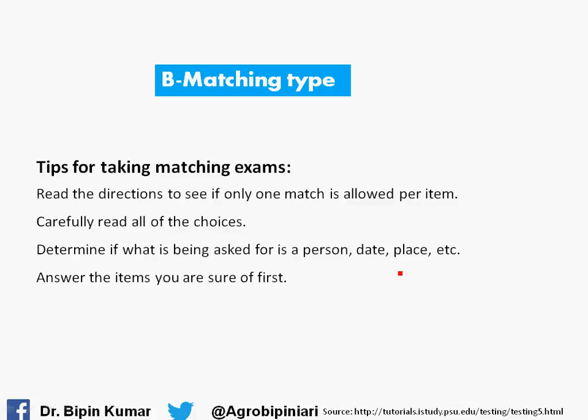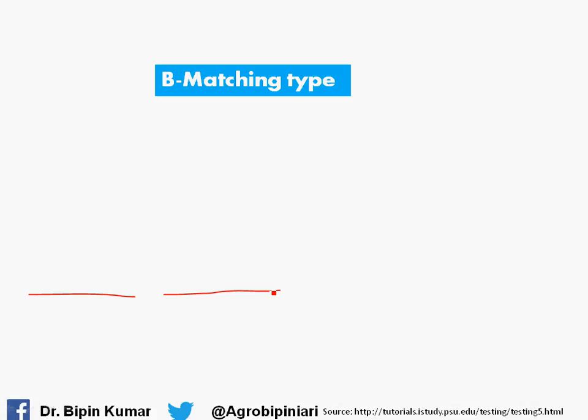Suppose some contribution is given on this side and they are asking the name of the scientist who gave it. Suppose some scientist has given something in a certain year, sometimes they are asking in which year they gave it. So first of all, answer the items you are 100% sure are true. First of all, match those. After that, on the basis of your knowledge and the information you earned during your preparation time, you must go closer, and in this way you proceed with the matching type of question.